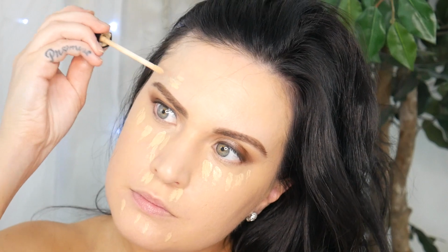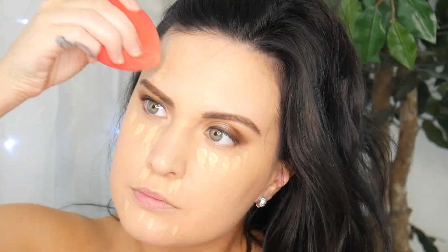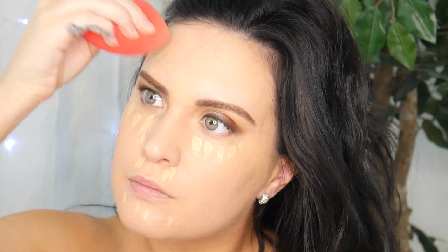It just provides that brightening underneath the eyes, and it does provide a little bit more coverage where you might need it if you have breakouts or anything. So this is really good, and it's a really good one to use alone because it's not a very cakey concealer.